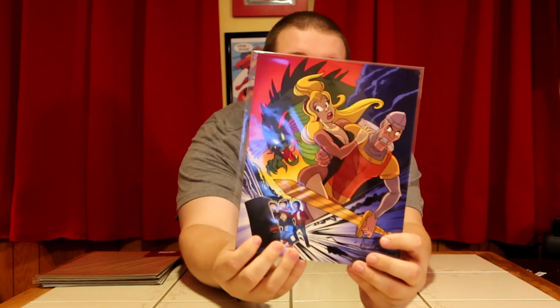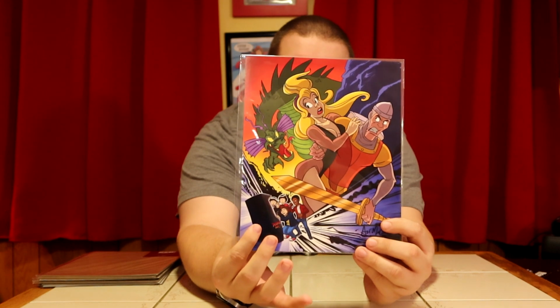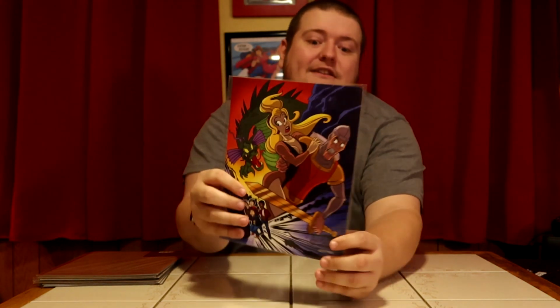I have this one as well. And it's also Stranger Things. It's Stranger Things characters playing Dragon's Lair. So in this bottom right corner, you can see them at the arcade cabinet. It's a really cool one. I also have this one already, but it's a really cool one.